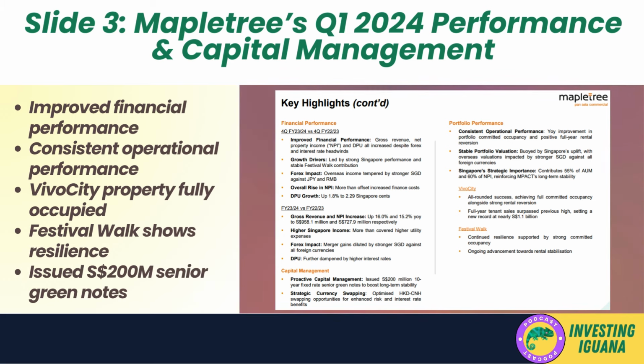One key highlight is Mapletree's consistent operational performance, with a year-over-year improvement in portfolio committed occupancy and positive full-year rental reversion. Their portfolio valuation also remained stable, buoyed by Singapore's economic uplift. It's worth noting that Singapore contributes a significant 55% of Mapletree's assets under management, AUM, and 60% of their NPI, reinforcing the company's long-term stability in the region.